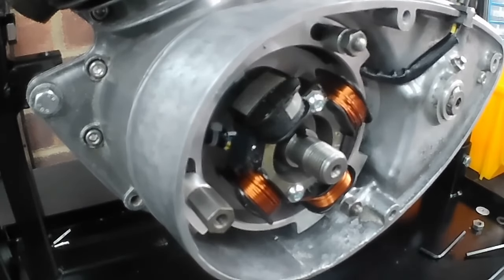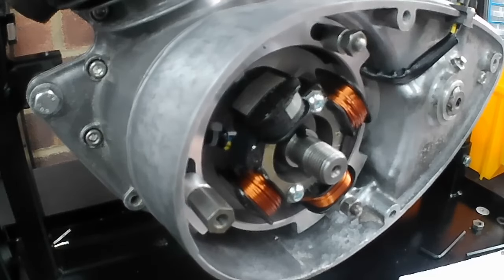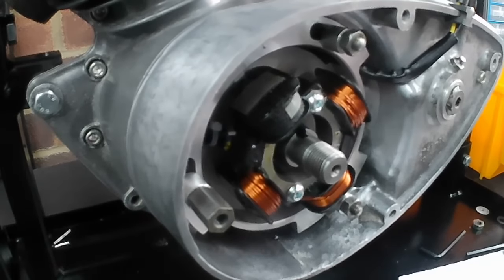And then just moving on a bit on the instructions before we tighten anything up. Easy setting of the timing. Set the piston at TDC, not full advance. Right, okay. And with the rotor free to rotate, move it so the 19-degree mark, highlighted in blue, engraved on the rotor, aligns with the punched mark highlighted in blue on the stator. In this position, push the rotor onto its taper so it locks onto the shaft and tighten the nut to 20 foot-pounds. Well, that's all easy enough.